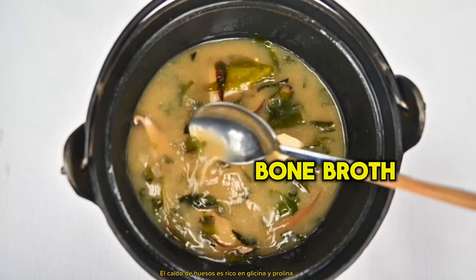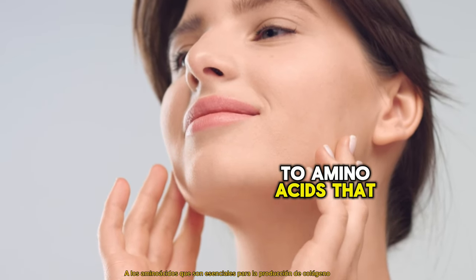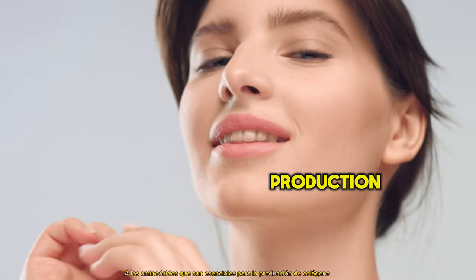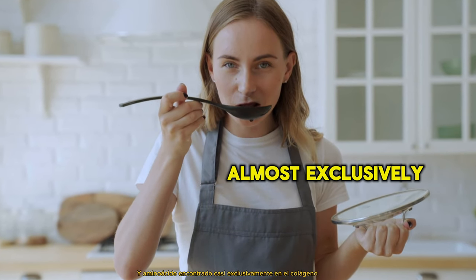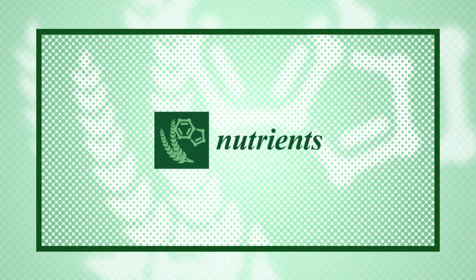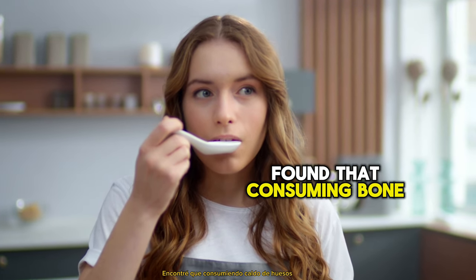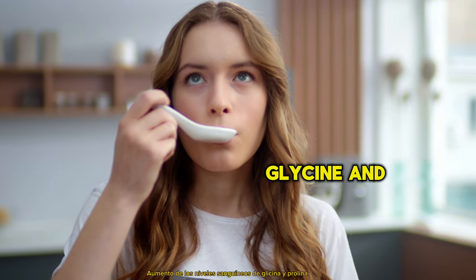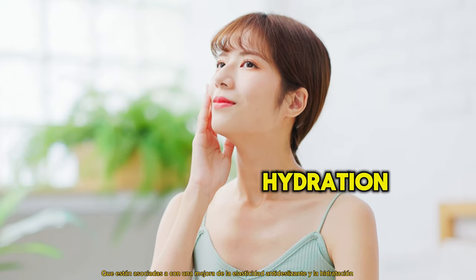Why it works? Bone broth is rich in glycine and proline, two amino acids that are essential for collagen production. It also contains hydroxyproline, an amino acid found almost exclusively in collagen. A 2019 study published in the journal Nutrients found that consuming bone broth increased blood levels of glycine and proline, which are associated with improved skin elasticity and hydration.